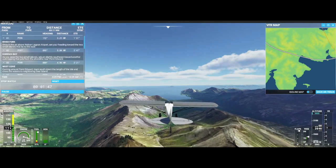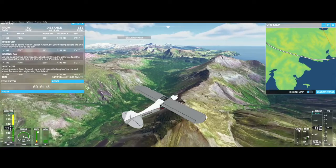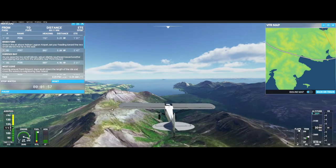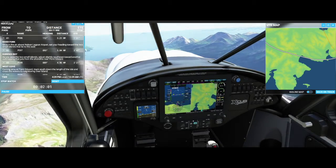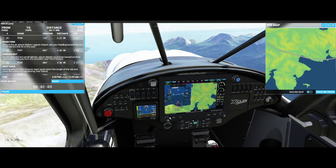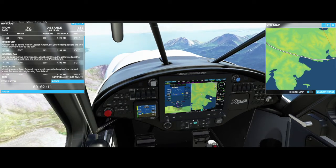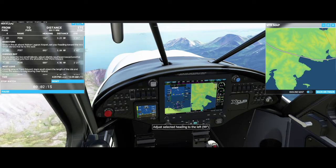I'm going over these mountains here. My goodness. Okay. Alright, I gotta turn left some more so I can go right at this area here like I'm supposed to. Right there. So let me turn left a little and get to that area.